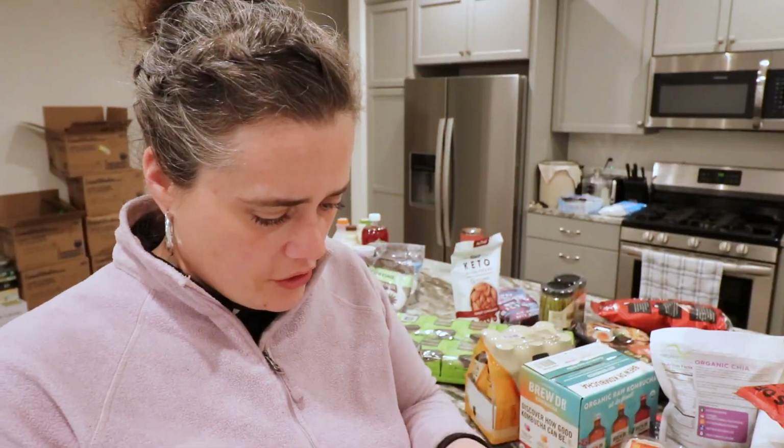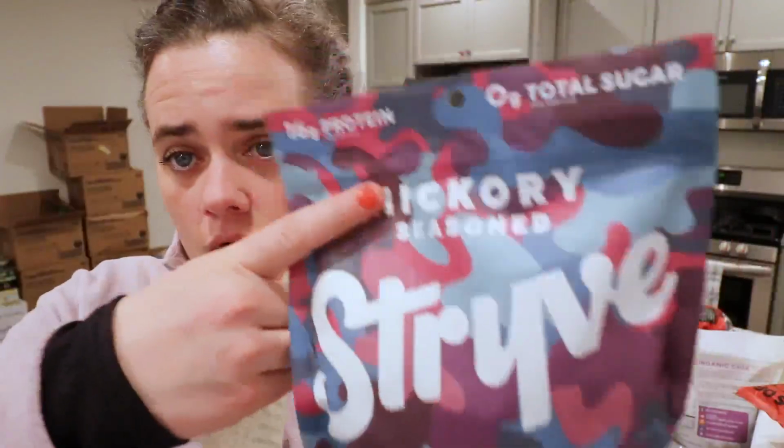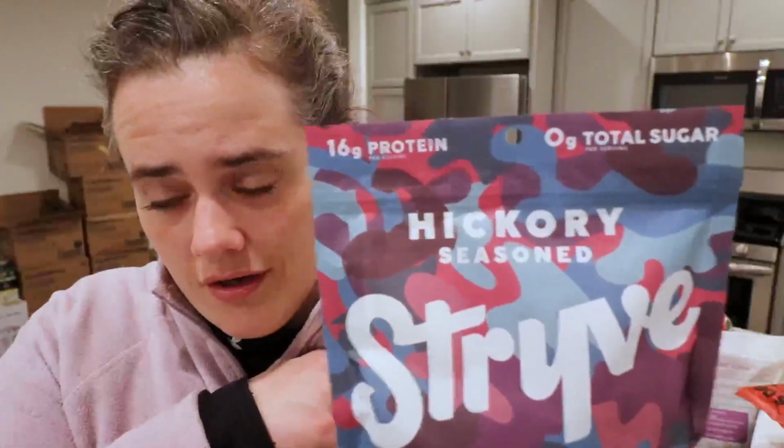What's next? Strive. This is biltong. If you guys haven't had this stuff, it's so good. I don't know what is so different about it. I wish I knew what was different about it. It's like beef jerky, but it's not. This stuff is so good. And this hickory smoked stuff, so good. Oh my gosh, I love this stuff. It's delicious. So $12.79 for that one.